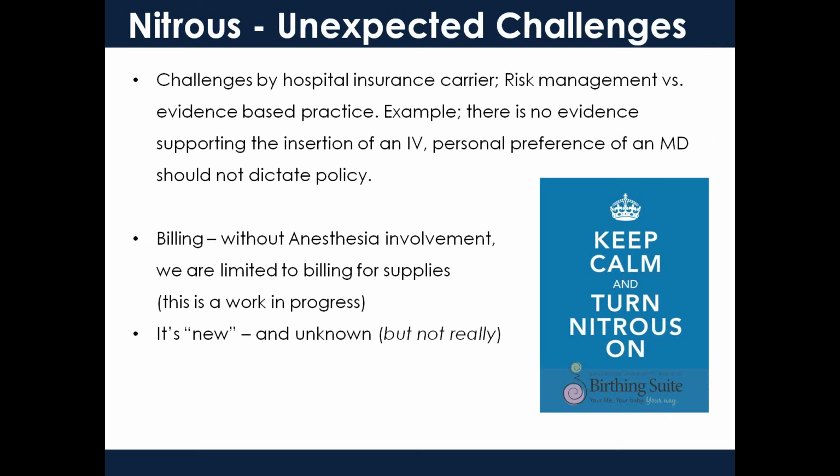Second big challenge is billing. I'd like to say we have figured this out, but we have not. Some hospitals will work through their anesthesia department. They'll have anesthesia involved in the consenting and education because I think they can bill for it in some way. We felt like that was not going to be a part of our program. It wasn't appropriate for us to bill through them because they really weren't involved in it. We bill for our supplies. They're cheap. Nitrous is really cheap to administer, so it's not costing the hospital a lot of money.